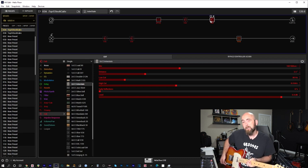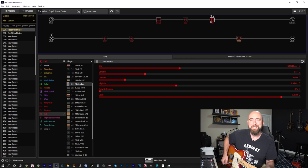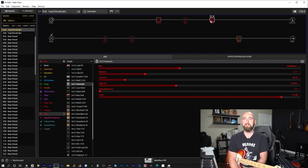If somebody found it too thin, they could roll the tone control back a bit. I recently did a video about the use of volume and tone controls, which I was really happy with. I got a lot of good feedback from that too. So the Interstate 212 is my number two cab that I tend to gravitate a lot towards.